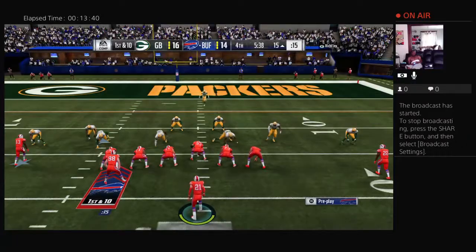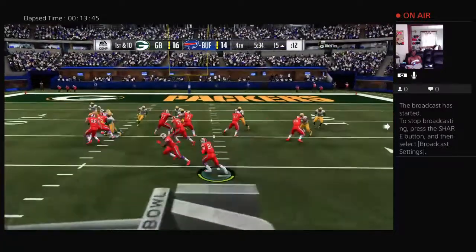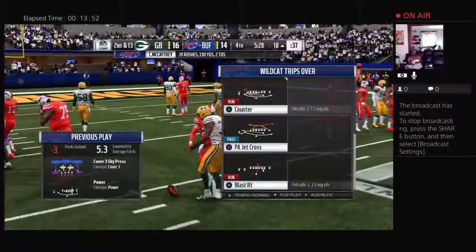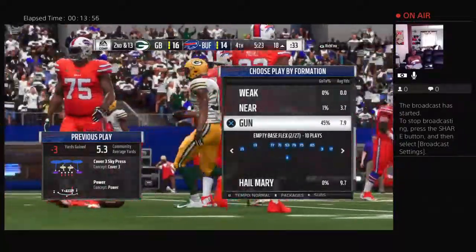1st and 10. I'm trying to win my first little Super Bowl, man. If this guy blocks this guy, dog, it's game time. You playing right now? Yeah, I see it.